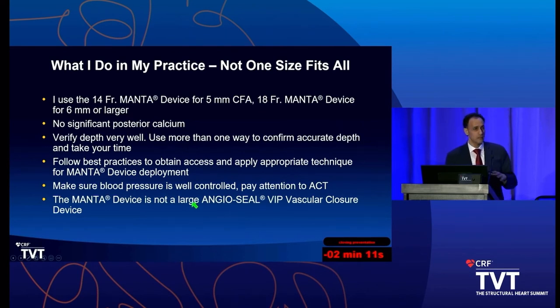If you ask any of the interventional cardiologists nowadays across the country who doesn't use Manta, they will tell you, oh, it's a big Angio-Seal. But in fact, it's not a large Angio-Seal because the technique is different, the concept is different. Just because both are collagen, it doesn't mean they are the same. And we will show that later.